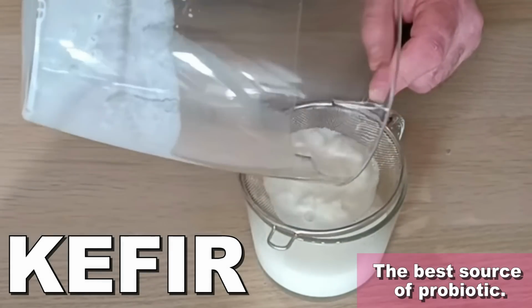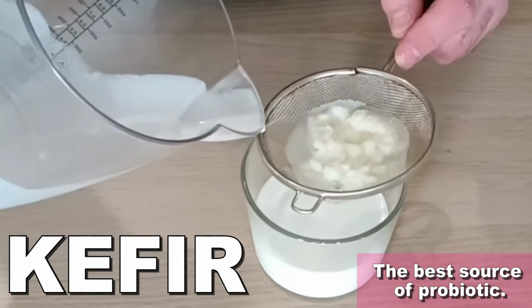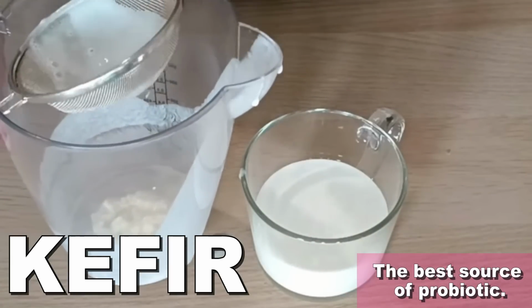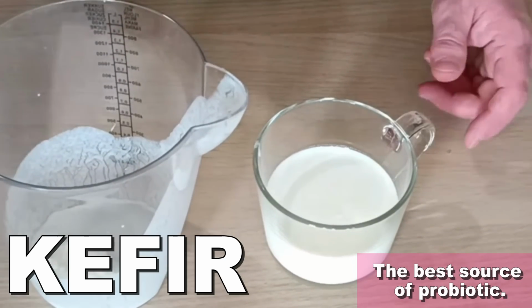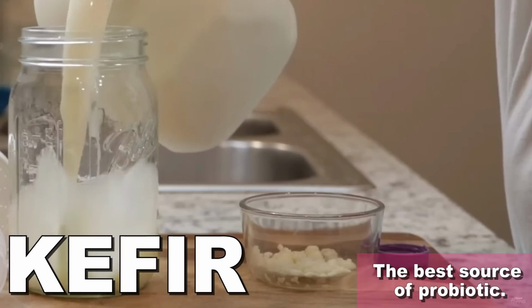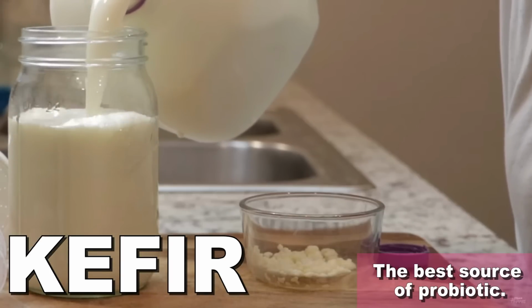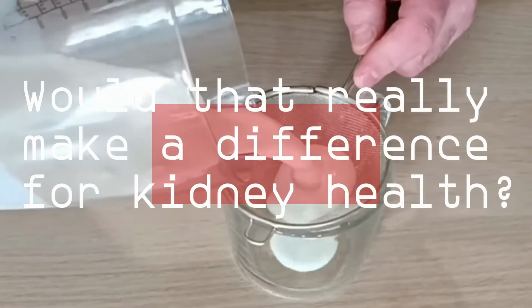Kefir is a fermented probiotic milk drink. It is made by adding kefir grains to cow's or goat's milk. Kefir, unlike yogurt, contains several major strains of friendly probiotics and yeast, making it a diverse and potent help for our gut. Kefir was studied recently. Researchers found out that it can actually reduce kidney inflammation. Will that really make a difference for kidney health?